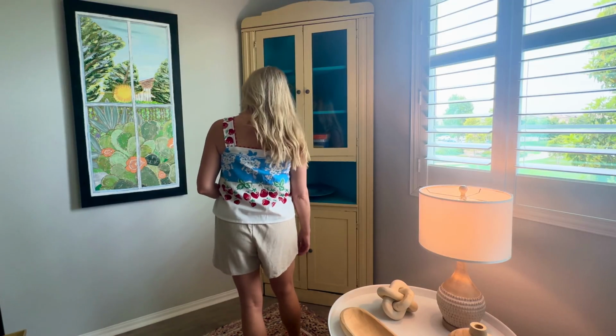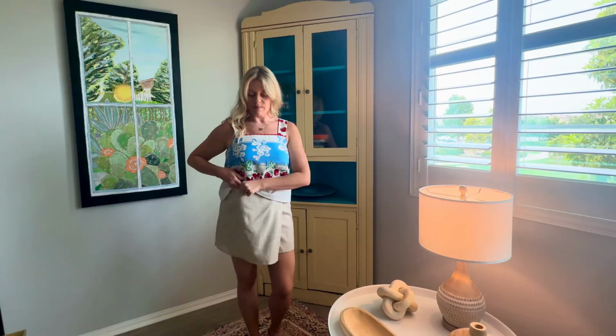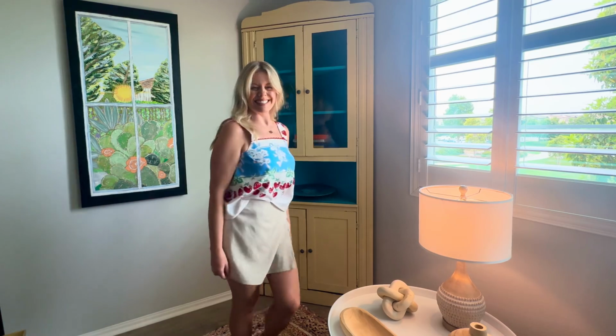I picked up that little skirt from Old Navy, and it's kind of a linen-like material, but it almost has gotten to the point where I'm going to fill in a couple gaps of my wardrobe with some ready-to-wear garments. I just think that sometimes you have to do that. And so I saw that cute little neutral skirt and had to have it. So I'm really happy with it.